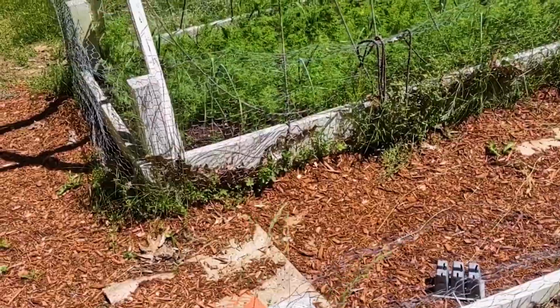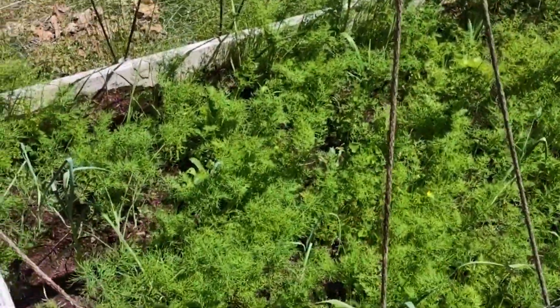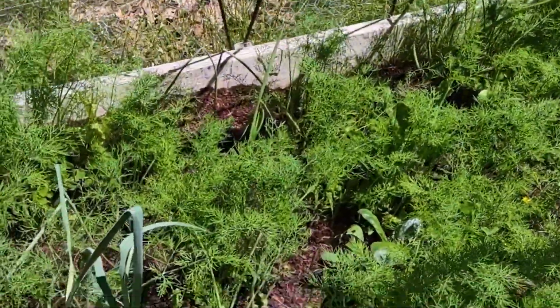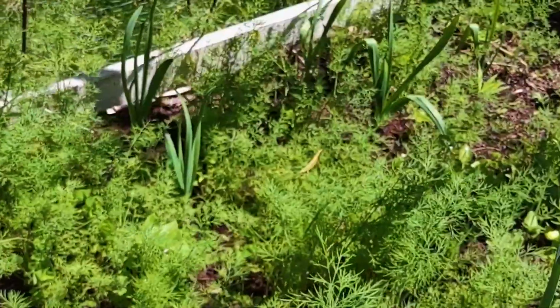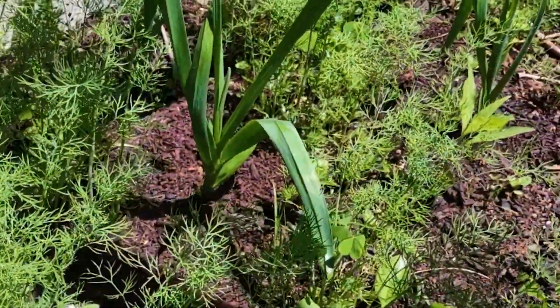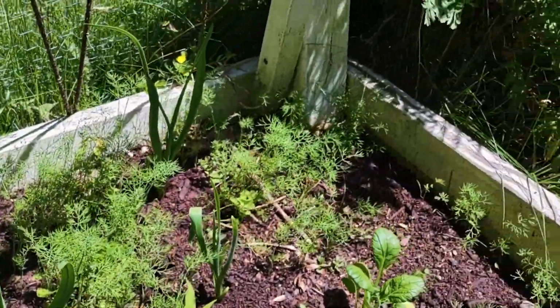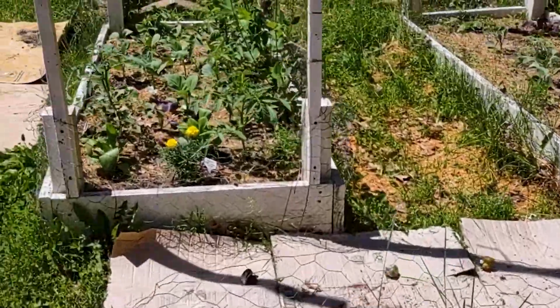This bed over here is chock full of volunteer dill. And it's got a bit of a garlic experiment going on as well. There's strong cloves that were planted this year. That's the ones we see right here. And then some of the ones more toward the camera right now were dug up and separated from garlic that was missed last year and then replanted.